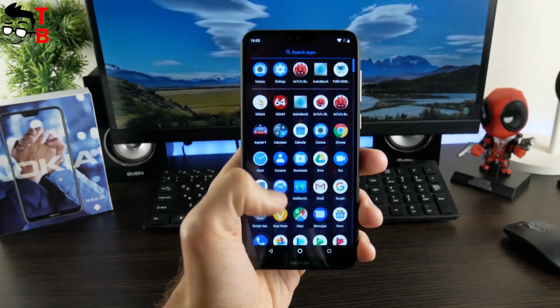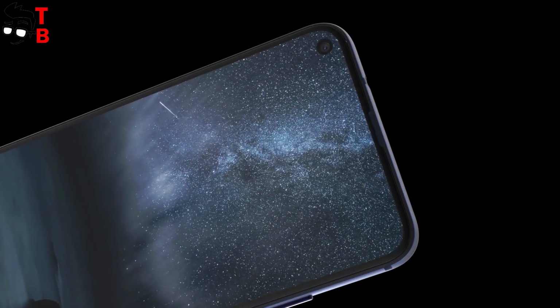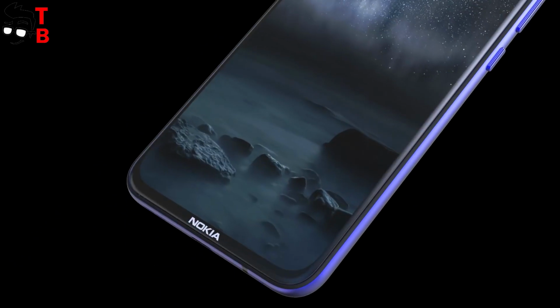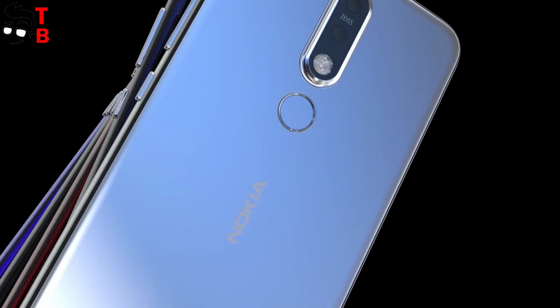Now we are waiting for the next generation. The new smartphone will be called Nokia 6.2. It will be released very soon, in February 2019, so we already know many details about it. Also, there are render photos and videos that show how Nokia 6.2 will look.